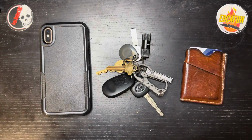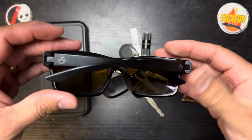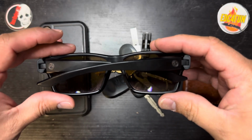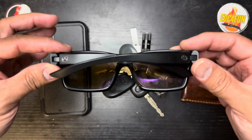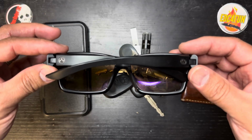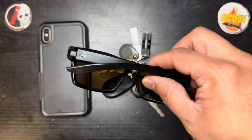Okay, that's the boring stuff. We'll go now kind of top down from everything else. On my head, I've got a pair of sunglasses. These are coming from Magpul, and these are polarized as well as ballistic rated. They're not too expensive. I've had a few of these over the years. I've lost some, broken others, and I just keep buying them because they work really well for me.